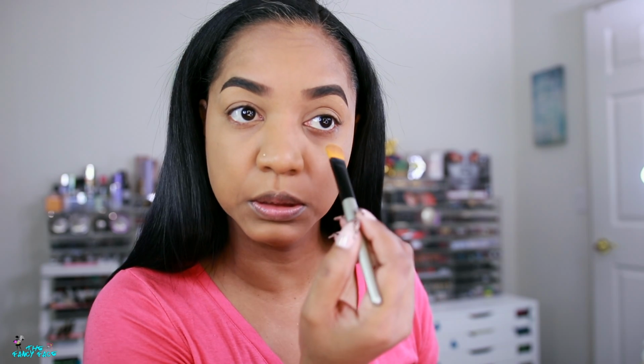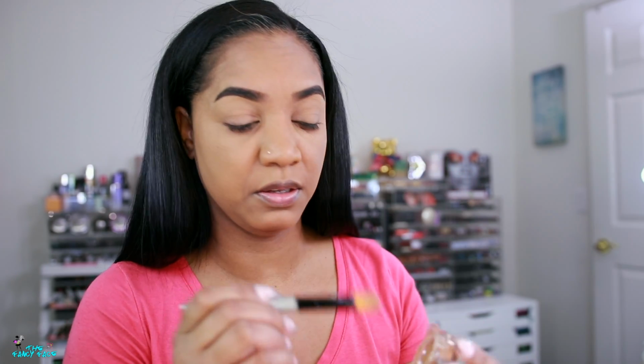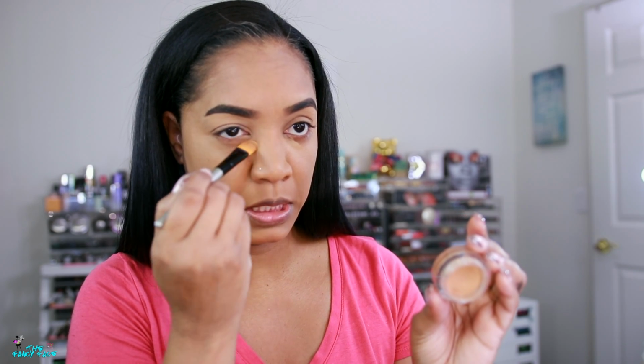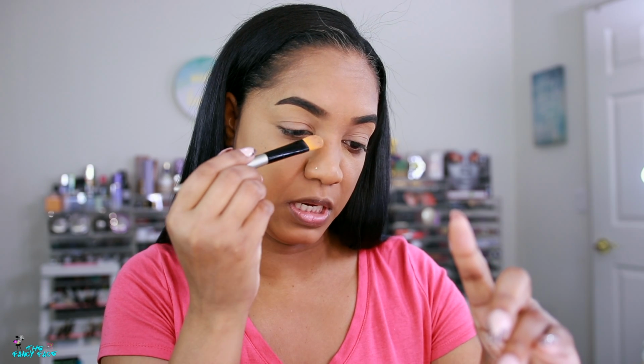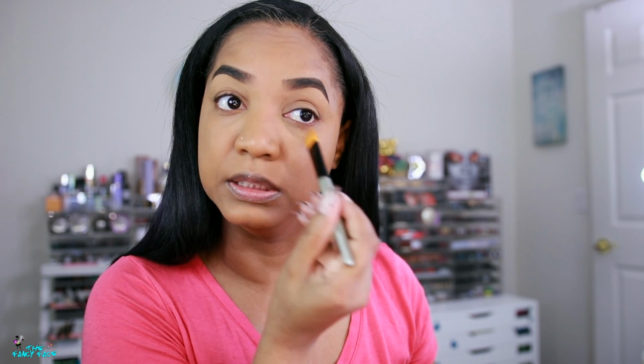But I'm gonna go in with a little bit of concealer, even though I really don't think I need it right now. Like, it doesn't look too bad, right? I'm gonna use the Soft Matte Concealer, also from NARS. So this is the first release from that Soft Matte line, and this is in Medium Dark 2 Caramel. And this matches me pretty well. I don't really go for a light concealer. I go for one that's more my skin tone.